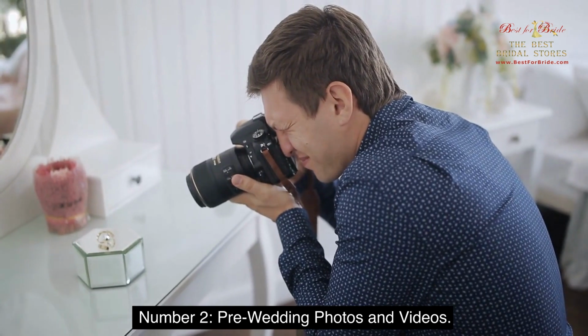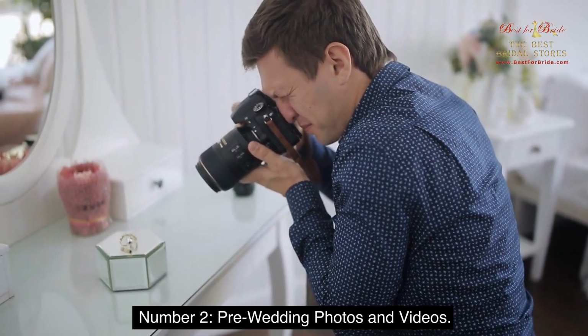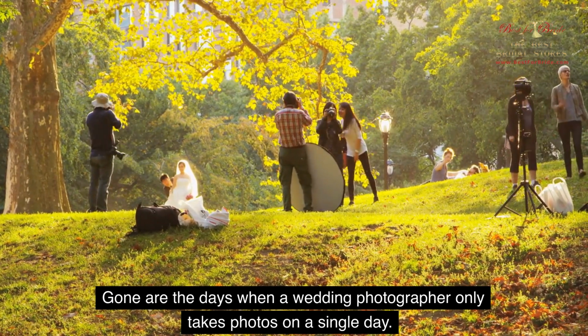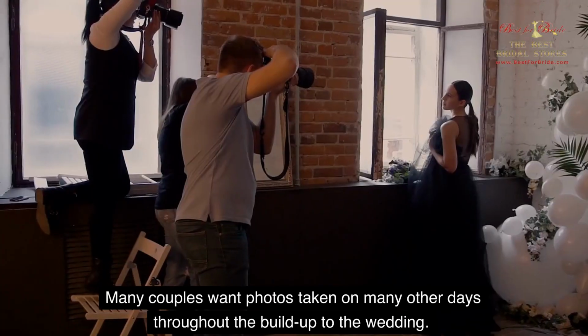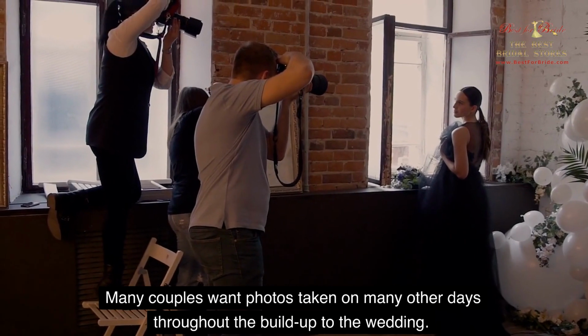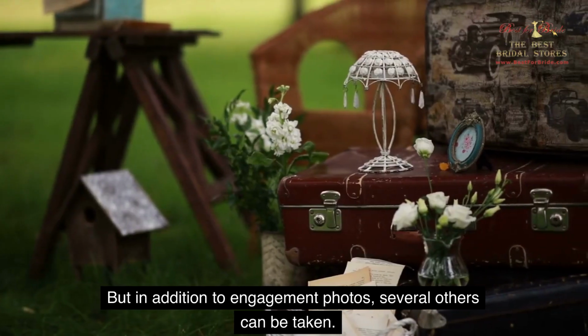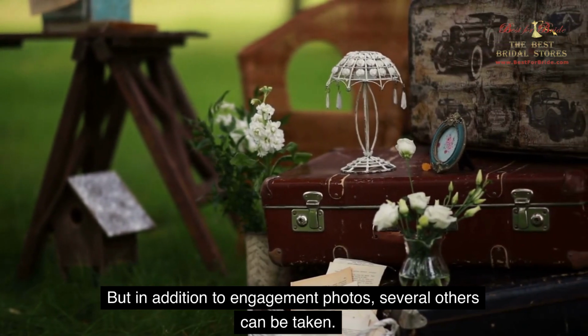Number 2. Pre-wedding photos and videos. Gone are the days when a wedding photographer only takes photos on a single day. Many couples want photos taken on many other days throughout the build-up to the wedding. But in addition to engagement photos, several others can be taken.